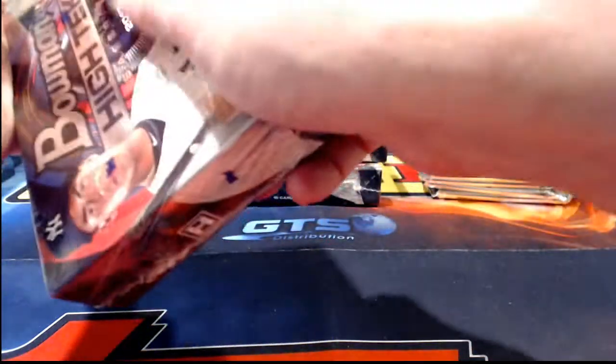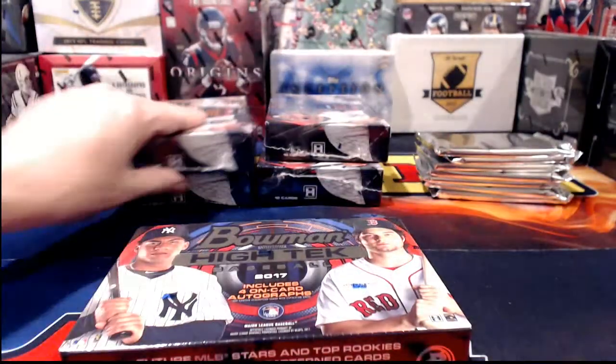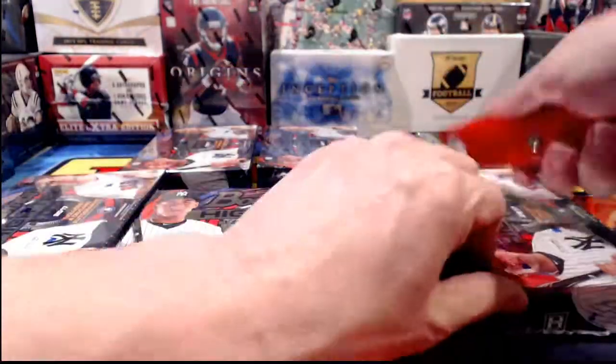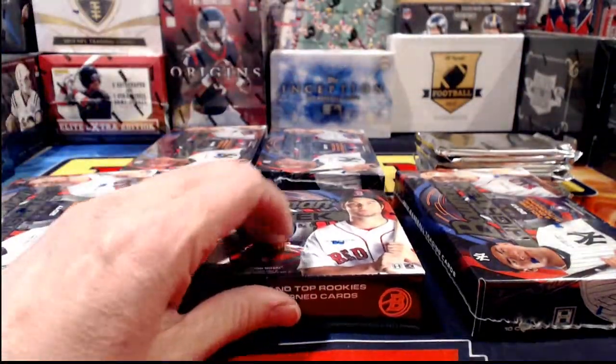Marty, I still think Aaron Judge is kind of a hard pull. You know, there might be a lot of people selling his cards, but his cards don't come out at a super high rate, and certainly not numbered to 5. I don't expect that card's going to really lose a lot of value.